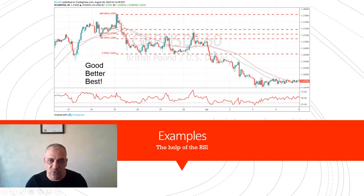For example, shorting here, this was late June, maybe 29th or something like that. We have a Fibonacci situation here, a great shorting setup because RSI supports it, and then the candles, just on the first candle we had support from the candles as well, and here after breaking below the moving average we have support of the moving average as well. So we have many factors pointing lower. A good short position here would have been making more than 100 pips in a matter of 2 or 3 days.